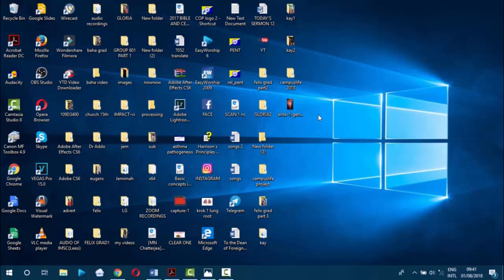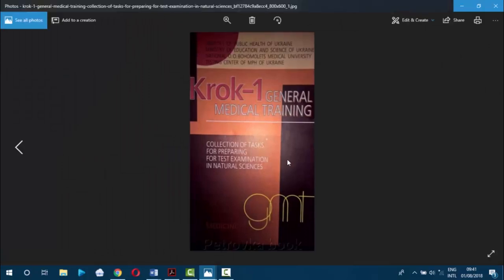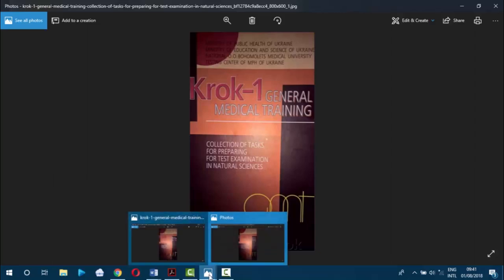So the book I'll be using is this one: KROK1 General Medical Training, Collection of Tasks for Preparing for Test Examination in Natural Sciences, written by many teachers, most of them in Bukovel. So basically, that's what I'll be dealing with.